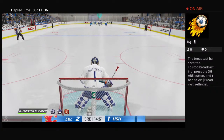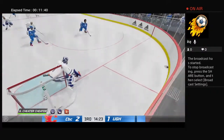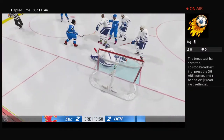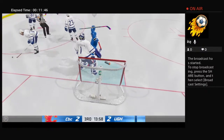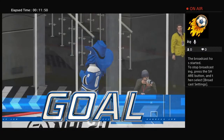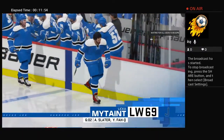Blocked in front. Slater's got it now deep inside his own end. Moves the puck behind the net. Here's a chance! It's in the net! It's in the net! Oh, that's a really strong move by the forward. He recognizes he's got a lane to the far post, and he just beats the goalie there.